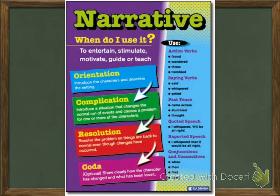So, quick recap on yesterday's lesson. We talked about a narrative. After we've done our title, of course, we have the orientation, where we set up who the main character is or characters are. We talk a bit about maybe what they look like and what they are like, maybe their personality, and where the story is set. We also might get a bit of a taste of what's to come.